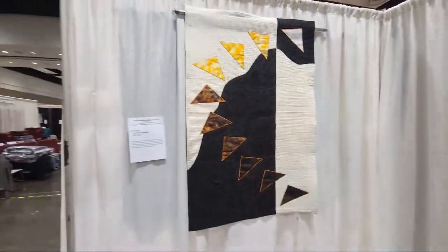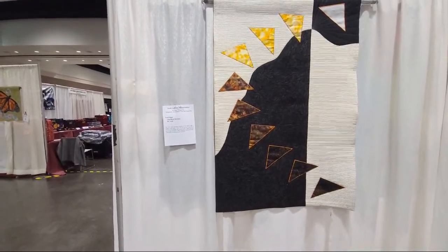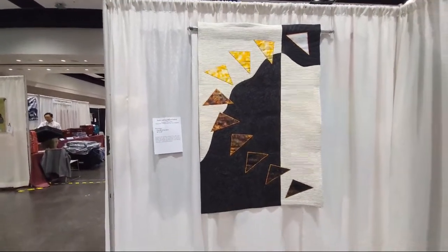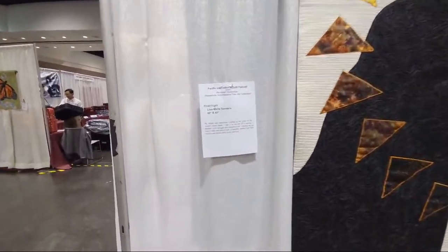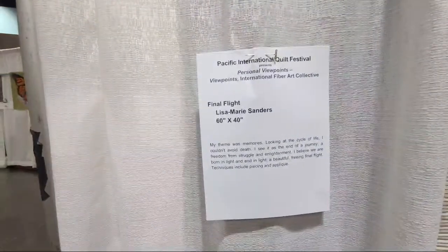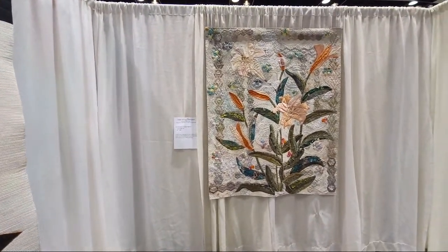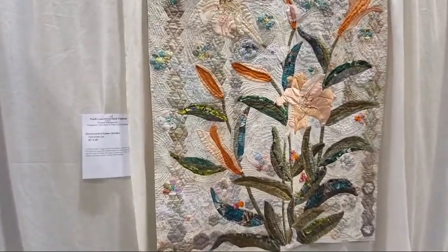All right, where are we? This is the International Fiber Art Collective Viewpoints. I have no idea what section we're in, guys. I've just been talking about the wearable art, so let's just look at quilts and enjoy them. Maybe we'll figure it out. Maybe this is more about fiber arts. Who knows?